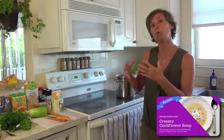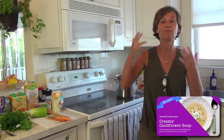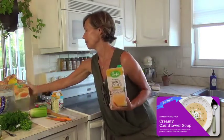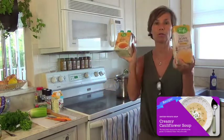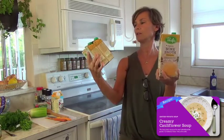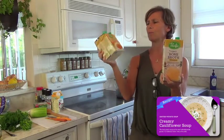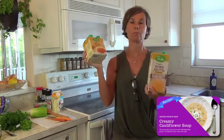Try that. Well, what do we need for soup? We need some fluid, right? So a good choice, if you're like I am and always looking for something pre-made, I usually use Pacific brand. It's a nice organic, good quality brand of chicken broth or beef stock.